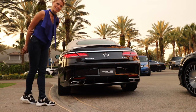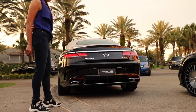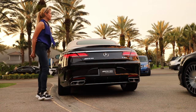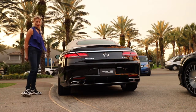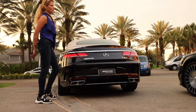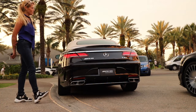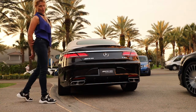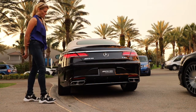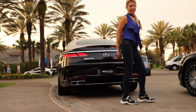S65 Mercedes-Benz with a tan top and black, and absolutely an instant classic. If you like to think of cars as being collectible or heirloom cars, this is a wonderful example. I can't think of a better example of an heirloom car than a Maybach. So it's a long heritage, a long history of wonderful heritage. And this is really just a beautiful example of a very usable car for day-to-day use.